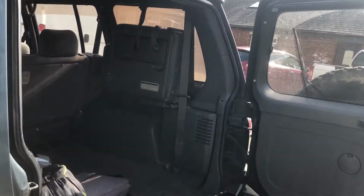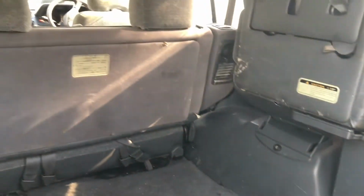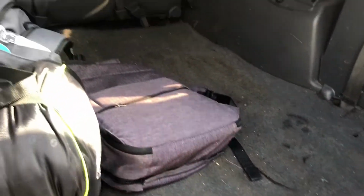So open it up inside. For the age, it is a clean car. You know what I mean? I think it's over 20 odd years old, 25 years old. Original carpets, just a bit of a good hoover.